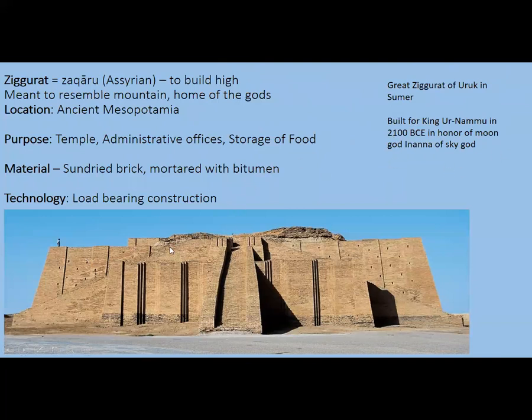So again, load-bearing construction, kind of gradually getting smaller as it moves out. They used sun-dried brick mortared with bitumen. Bitumen is a petroleum byproduct that they would use, and they would light it. It would have this kind of eternal flame, but they also used it to mortar the bricks together. And the ziggurat had on top of it a temple, which is no longer there, with administrative offices. They stored food and then distributed it out to people.